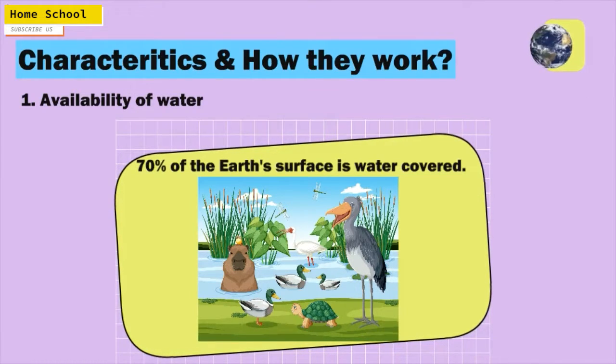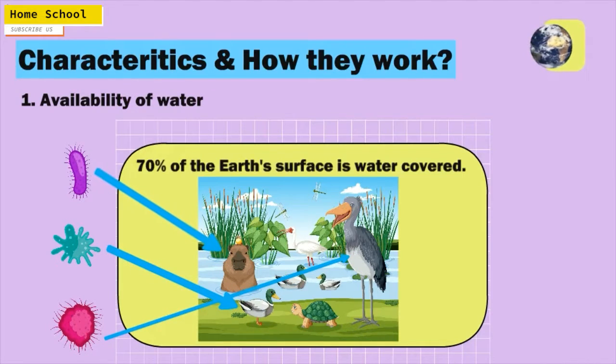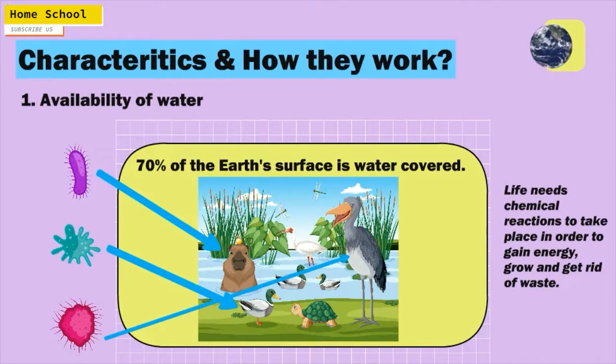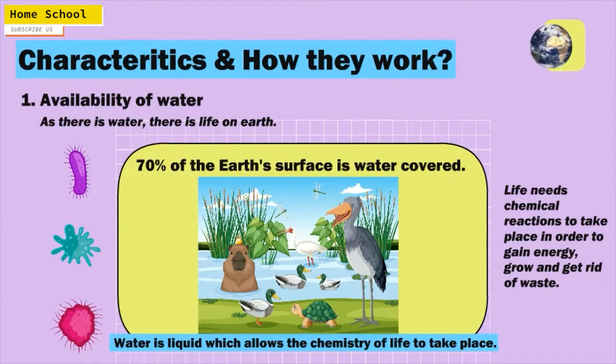All organisms are made of cells, from microbes to the largest animals. All of life's functions are completed within cells. Life needs chemical reactions to take place in order to gain energy, grow, and get rid of waste. Water is liquid, which allows the chemistry of life to take place. So we can say, as there is water, there is life on Earth.